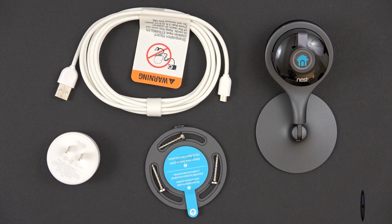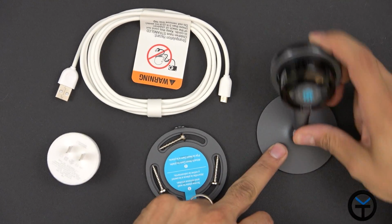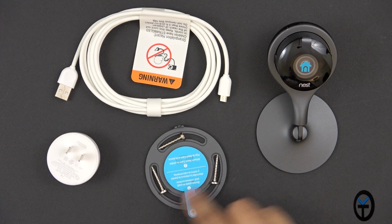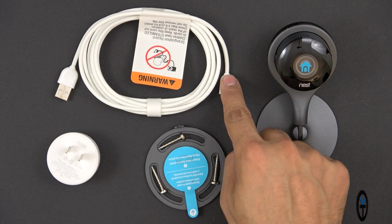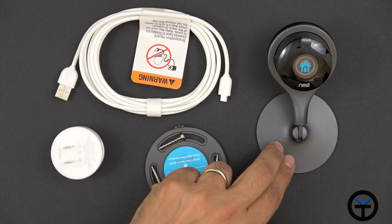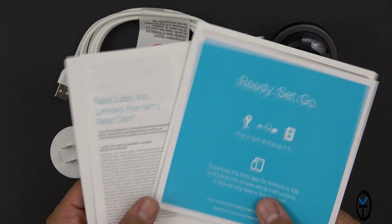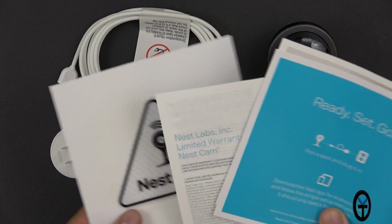Here is the content in the Nest Cam. The cam itself is right there. It's a 1080p camera mounted on its own stand. You can position this and use this straight on the table, or you can mount it using the three provided screws with a magnet, and it'll be magnetized directly to it. We have a micro USB to USB Type A connecting cable to the wall wart to be able to power it up, as this does not have a built-in battery at least. One thing that we want to make sure here is, of course, they do provide us with the Nest Cam. This is just a logo for your window outside.